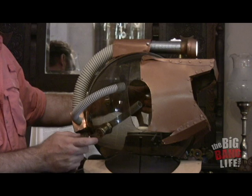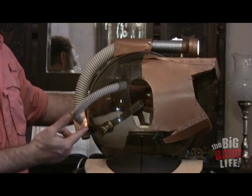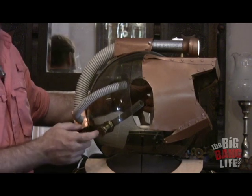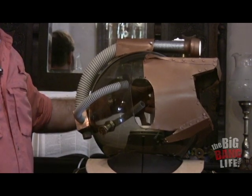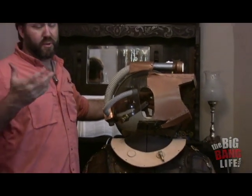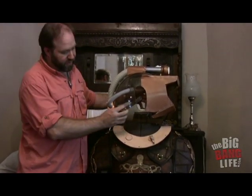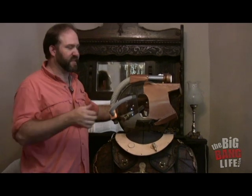This piece right here on the actual dive suit would be where all of your air comes out when you exhale. What this one actually is, it's off of an old blowtorch, one of the little handheld ones, and that's what you would build the pressure up with. But I liked how it looked, so I went ahead and added that to be my vent.